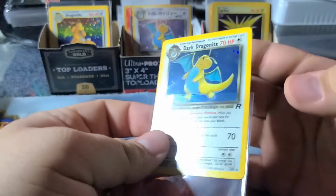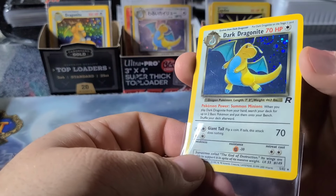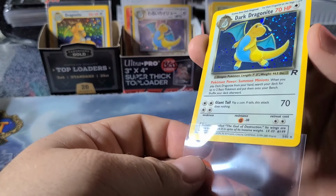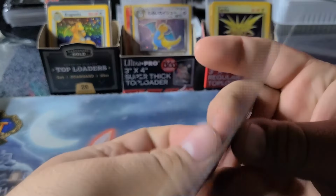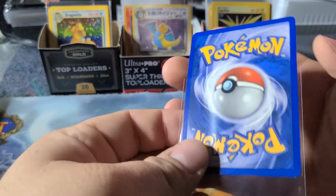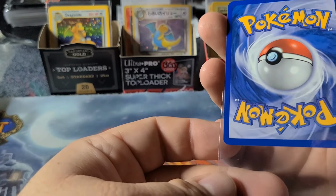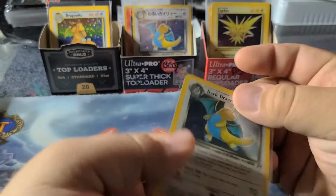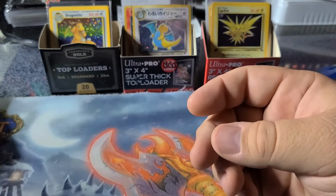Dark Dragonite, this is addicting. Got a couple scratches. Centering left to right's not bad. Top to bottom's good. White nick up top. Dang, 9. I'd give that a 9.